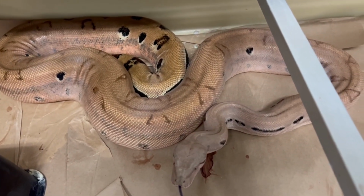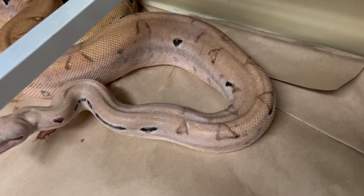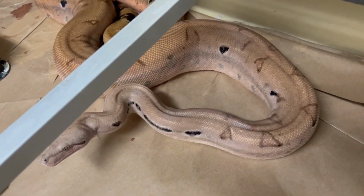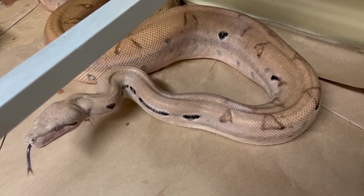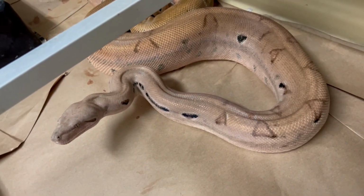Beautiful, beautiful. Tribal-like little alien symbols on them. Triangles and all kinds of other crazy little hieroglyphics. I love my Scorias. Really, really interesting boas.